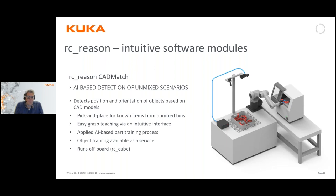And again, we need to teach the system where and how to grasp the object. And we can then apply some AI-based training, a machine learning cycle, so that the system continuously improves itself here. But this requires some additional hardware in the form of an external PC, which we call an RC Cube, which fits into the system as a plug and play unit.